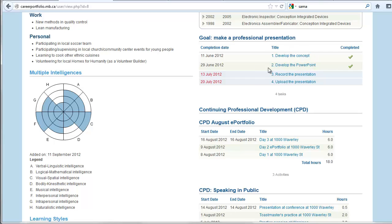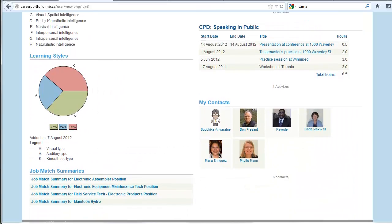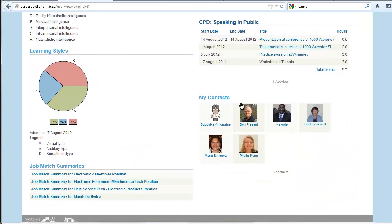He's got a little personal task goal that he's done here using a particular tool that we have inside Mahara, and he's tracking some of his professional development, the workshops that he's been at. In addition, he's used the My Learning module to demonstrate his multiple intelligences and his learning styles. And he also has a learning community, and we have these job match summaries that I'll come back to in a moment.